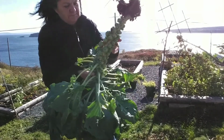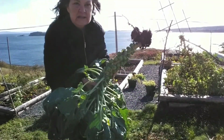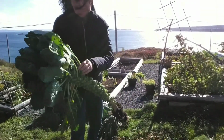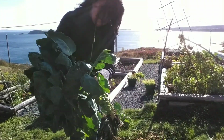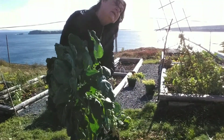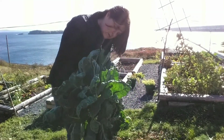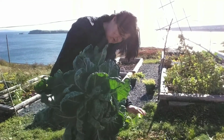But we eat them as we go. But right now, again, it's freezing out, so they're all coming in. This big heap here is where I throw all my discarded leaves and things into one big heap, which then we compost.